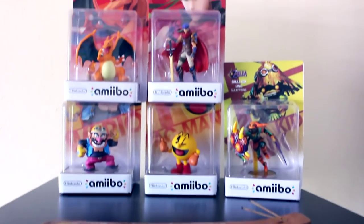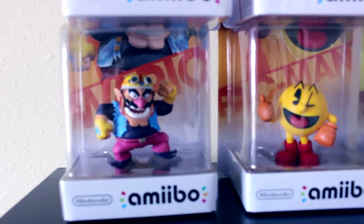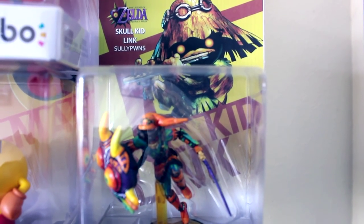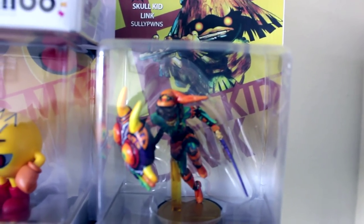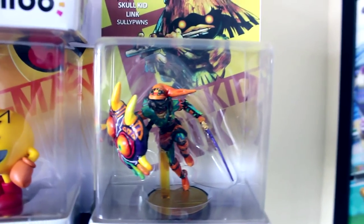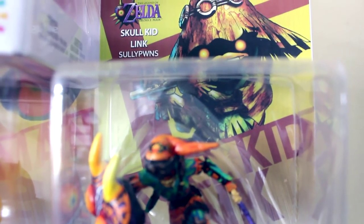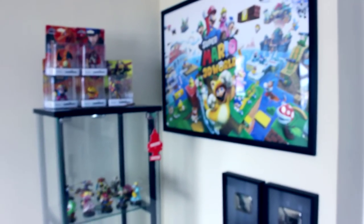And then I have some amiibos that I have never unboxed before. I have Charizard, Ike, Wario, Pac-Man, and then this amiibo that my girlfriend actually customized for me. It is a Skull Kid Link amiibo. It's pretty sick. I don't think I'm ever gonna unbox this. It's gonna always be sealed in its box. Link with a Majora's Mask as a shield. It's really awesome. She gave me this. She surprised me with it, and it's really nice. So I don't think I'm gonna ever unbox that, but these guys will definitely get unboxed once I move, and then I'll just put them in the glass display case somewhere. But yeah, that is it for this little corner over here.